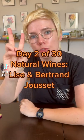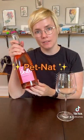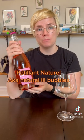This is day two of 30 days of natural wine. Today what I have is called a pet nat, which is the shortened version of a French word, petit naturel. It's pretty much just an ancient way of making wine. I'll do a little video on that later. This is a pet nat rosé from a husband-wife team in the Loire Valley.